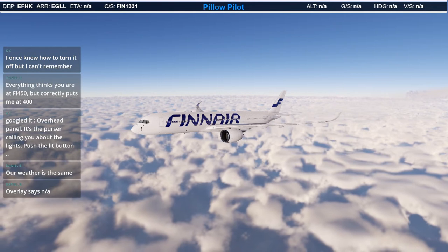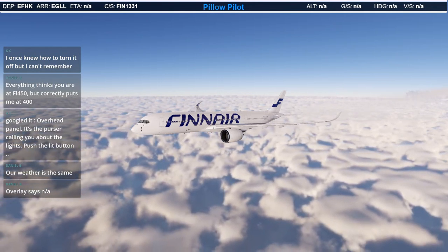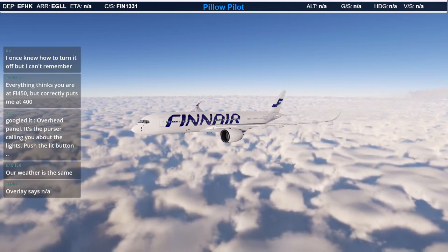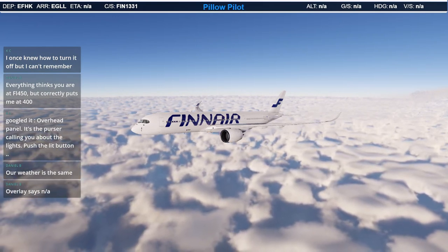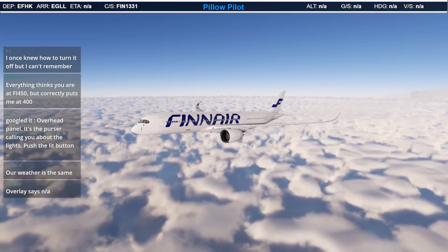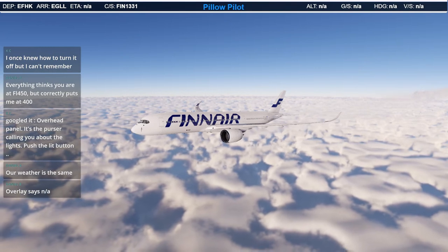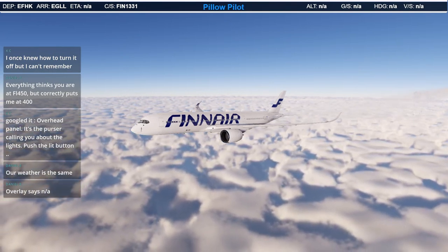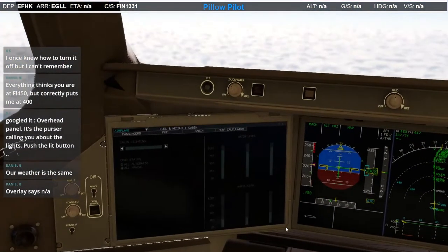Overlay says NSA. You're right, NSA. Fuel, the overhead pushing. Thanks so much, Casey. Yeah, the overhead panel XPUIC normally connects to the simulator, and that's how we get our data. But it's not working for some reason. And so as a result, it's not going to show, unfortunately. But you know what? It gives us a good bit of information. It's a bit of a shame it doesn't tell us all the rest of it.